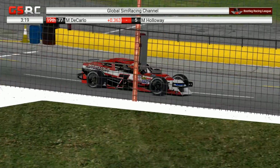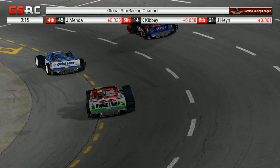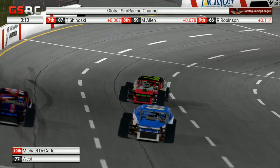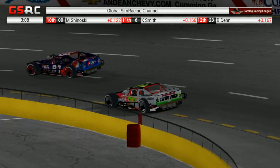Michael DiCarlo, the Club West driver, making his debut here in the field tonight. The number 77 is with us, and we welcome him aboard. Another driver, now, we didn't get notice of this.